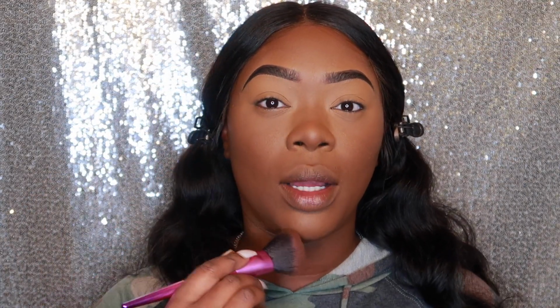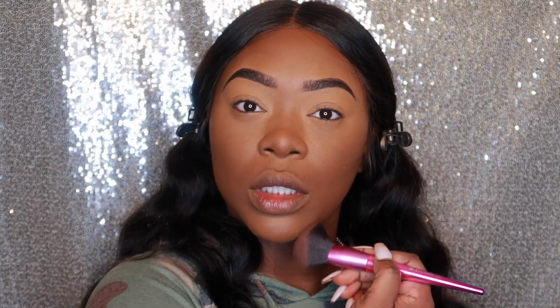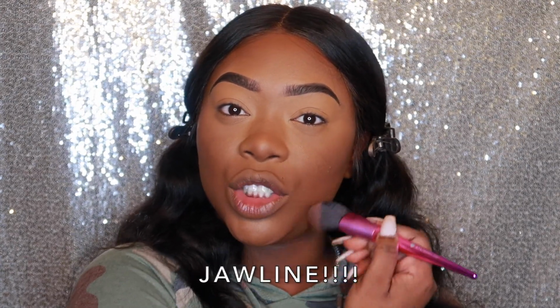Okay, so this next step, we're still in a contouring session, right? But we're just going to take the same contour brush and kind of flick right here alongside the bottom of your chin. Real simple. You won't do the most. This helps bring definition back to your chin area.